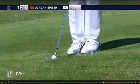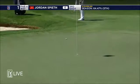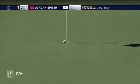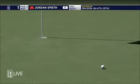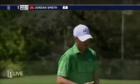Half a club short. Upsloping lie. Lots of green to work with. Jordan Spieth over it. I'm kind of liking the chances here. Caught that a little heavy and didn't manage to get any spin on it. That's really surprising from a decent lie in the first cut.